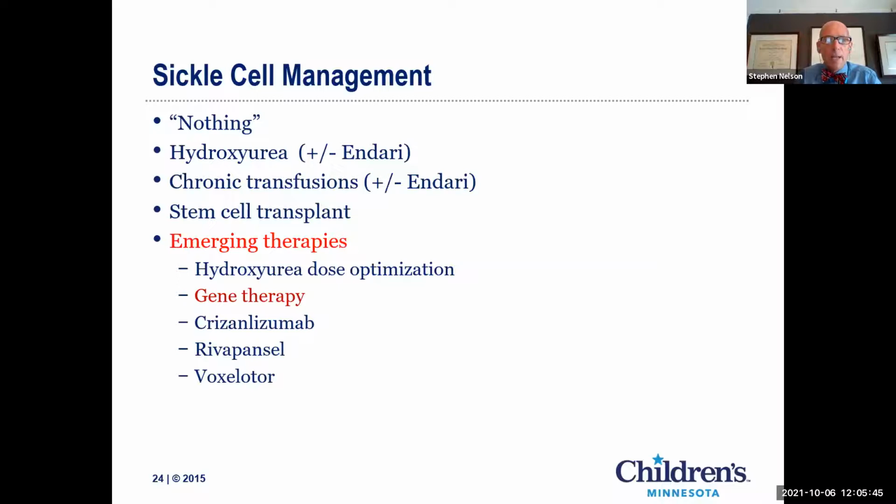So this is very exciting. Gene therapy. There are open gene therapy trials for sickle cell disease. These are very exciting. There's many different ways to do gene therapy, but something that is the same for all types of gene therapy is you do need to get a single dose of chemotherapy, something called busulfan, which can have some side effects, but nowhere near the side effects or risks of having a bone marrow transplant. Gene therapy trials are exciting.